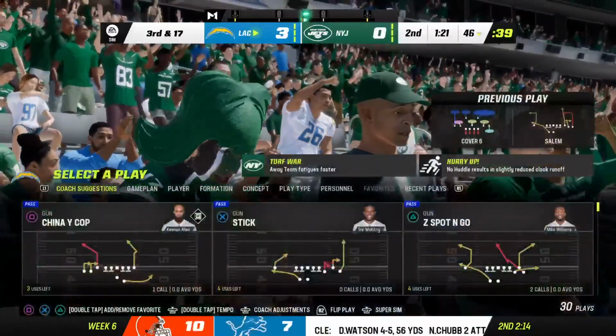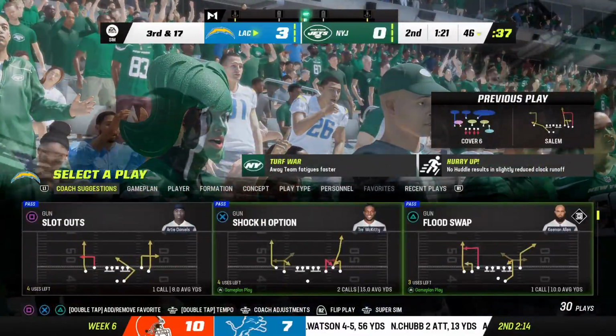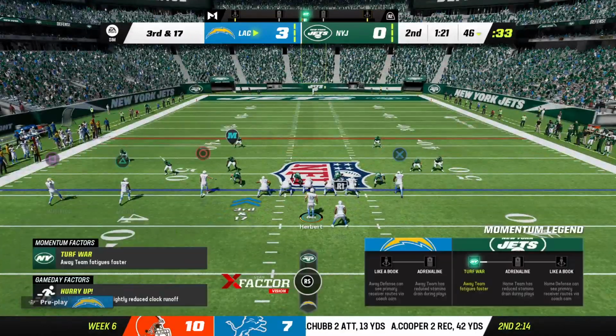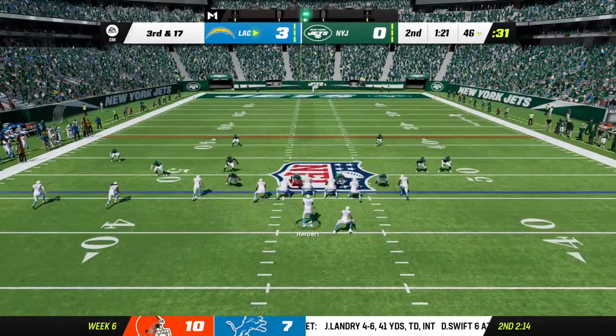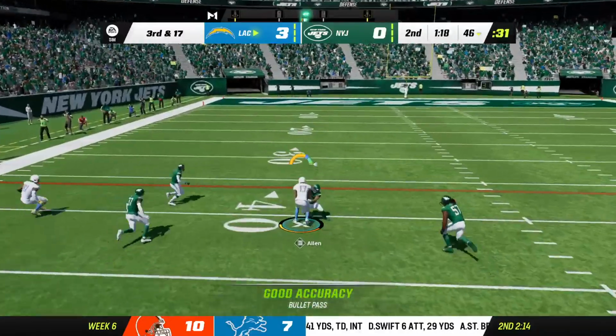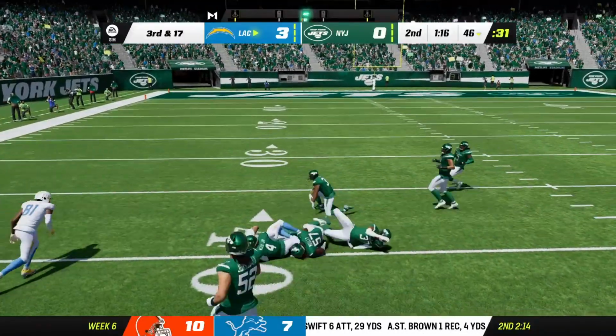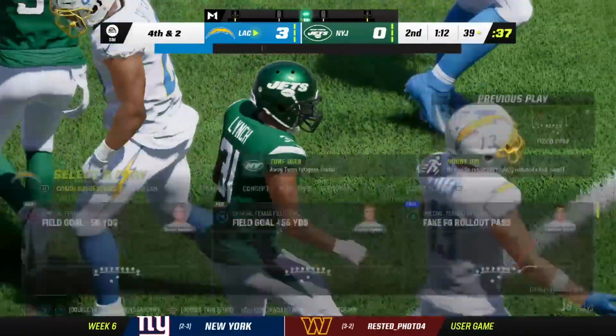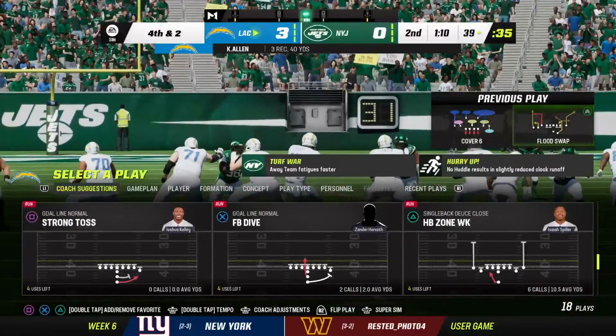Nice job of holding it up defensively. And now it brings up 3rd down. An incomplete pass on that last play, and that means they'll need to come up with something here on 3rd down. Herbert. He's got Allen. And they'll get him down about 3 yards short of the first. They get 15, but they still needed a little bit more.